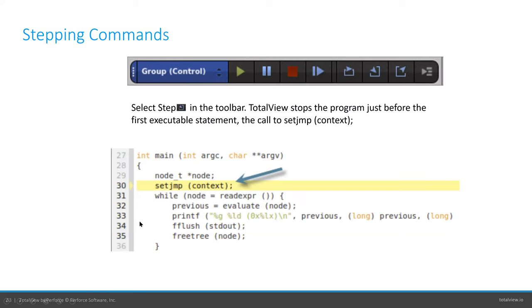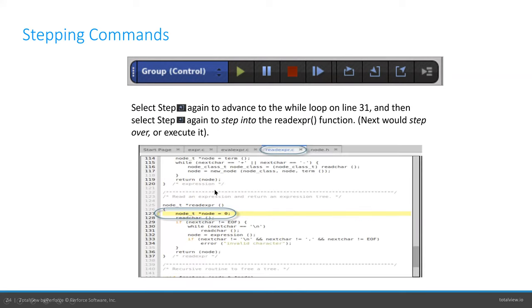Okay, so looking at the stepping commands in more detail then, here's an example. We're at line 30 and we can tell that by the program counter here, which is highlighted in yellow. And we're at this line here, set JMP context. And if we were to select step, it would move on to the next line of code, which would be line 31. So if we select step again, we then go into the read expression function. Next would step over it or execute it.